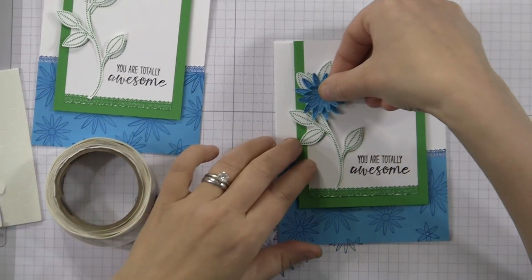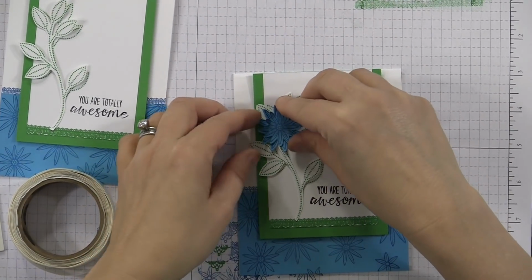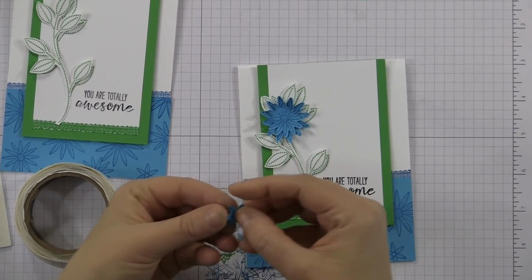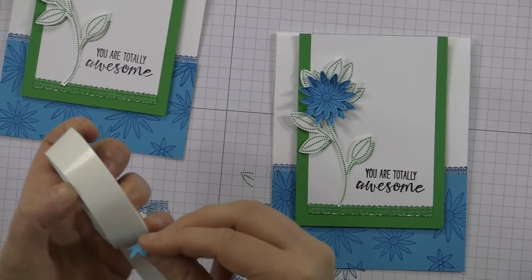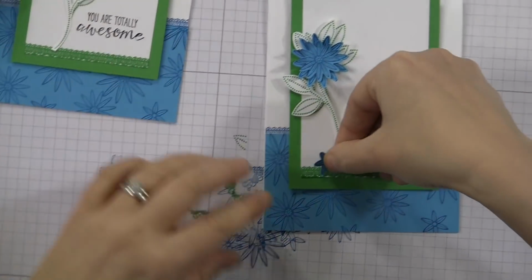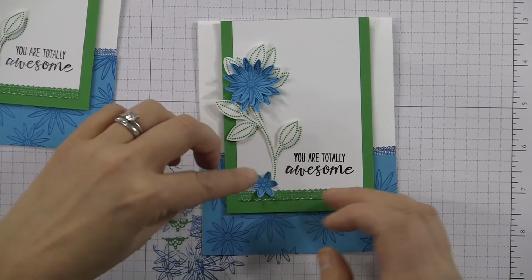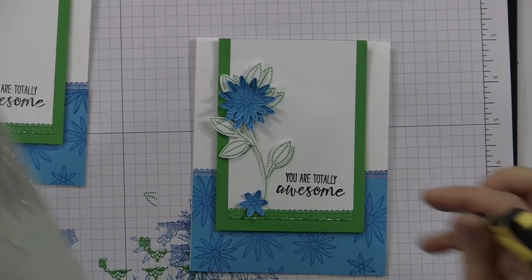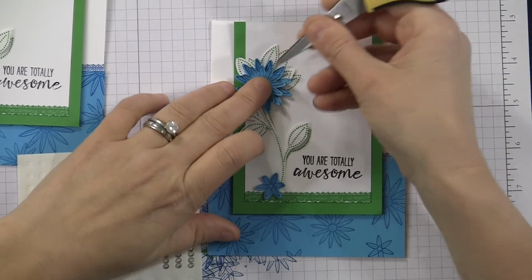Now I'm going to offset my little petals. So I'm going to leave that one just like that. Then I'm going to take the little dinky guy, the little cute guy, and get another mini glue dot behind him and add it right next to my stem because I want to cover that offset stem. Stampin' Up has some great jewel rhinestones. On the back of them are the mini glue dots. So I just used my scissors to grab a jewel rhinestone and stuck it right there on my card. So that one is almost done.